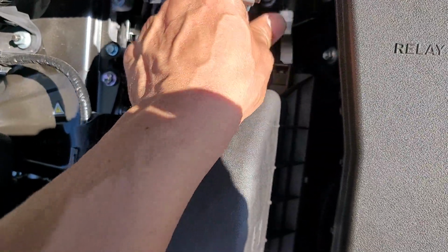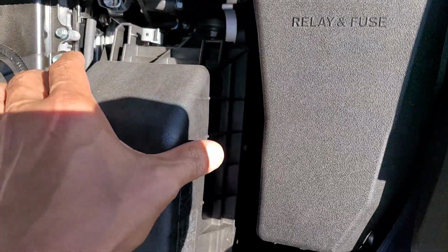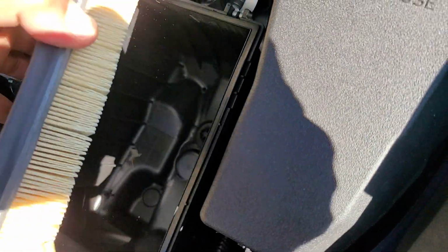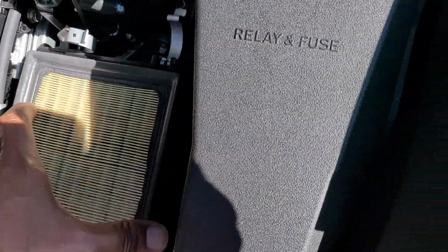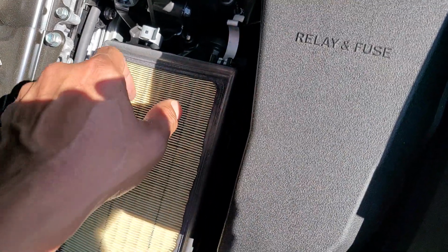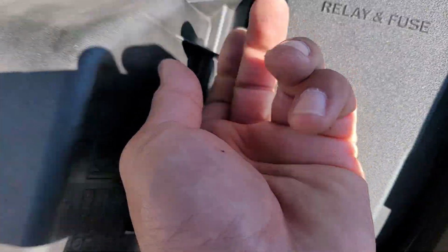We're doing an engine filter. 1, 2, up and out. Come on, dude. Look, that's not even 30 seconds of video, and the other side wasn't even anything important. So there you go. There you have it. So, line these guys back up.